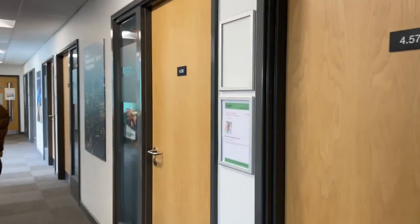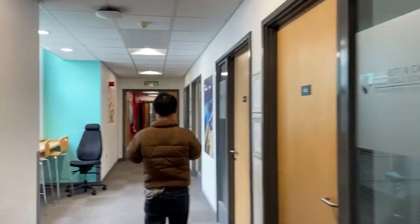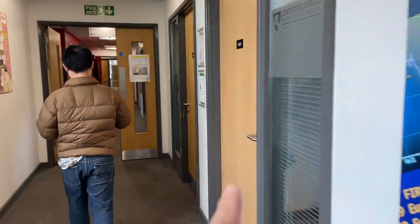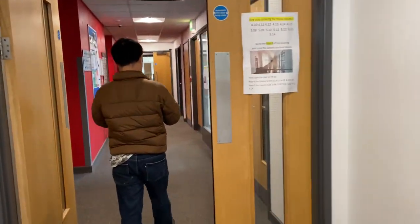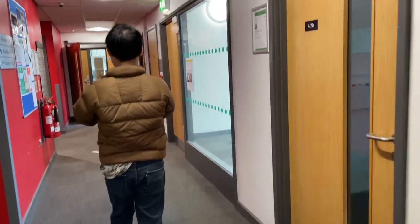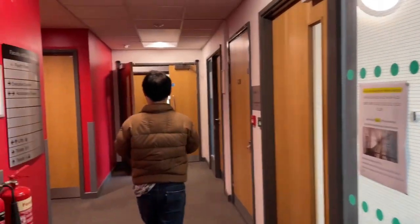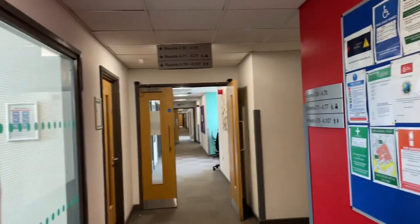I think this is the lecturers' rooms, and I think he said every lecturer has their own office, but as you can see, maybe some lecturers have rooms together, like one room for three lecturers, but I don't know. Yes, and this is the fourth floor. Wow, the lecturers' rooms.